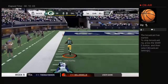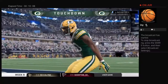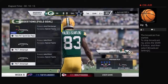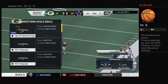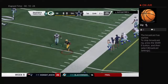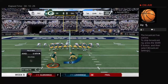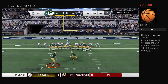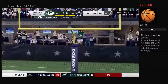A big seam, and he might go all the way. Touchdown, Packers. Marquez Valdez-Scantling, his 3rd touchdown now on the year, as his guys are able to strike first here in this opening quarter. Brandon, they just got the ball, and already they're in the end zone, and you're getting ready to talk about the PAT. That was fast. On for the extra point, Jake Elliott. And it's good to make it 7-0 Packers.